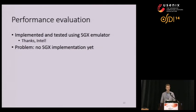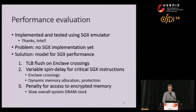So performance. I'm not going to give you a very detailed performance evaluation. And that's because although we implemented and tested Haven using a functional emulator for SGX, we didn't have access, and we don't have access to a real SGX implementation, so we can't make performance measurements on real hardware. Instead, what we did was construct a model for SGX performance, and basically this model consists of flushing the TLB every time we enter or exit an enclave, and that's required by the hardware, and then simulating the overhead of the actual SGX instructions with a variable delay, and simulating the performance penalty of the access to encrypted memory by slowing down the system's overall DRAM timing.